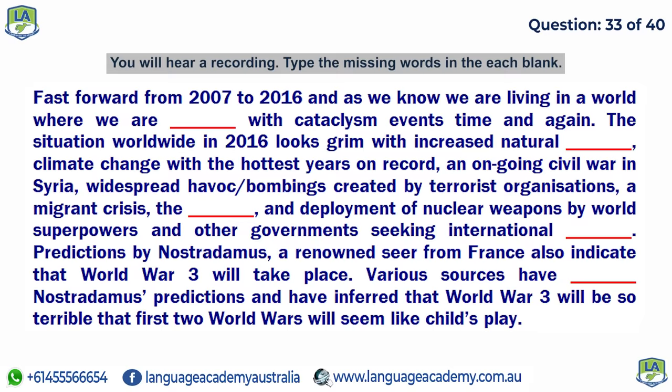recognition. Predictions by Nostradamus, a renowned seer from France, also indicate that World War III will take place. Various sources have interpreted Nostradamus' predictions and have inferred that World War III will be so terrible that the first two world wars will seem like child's play.